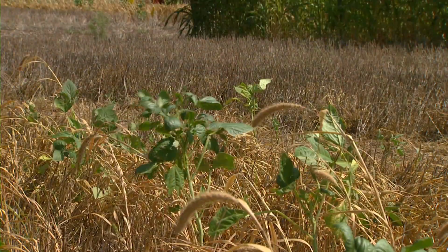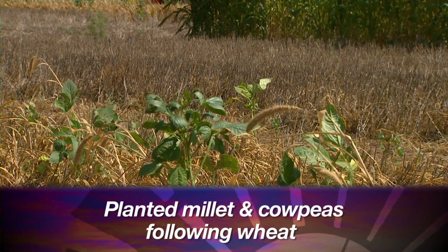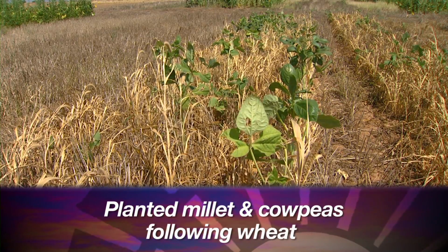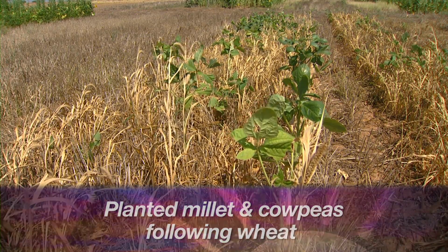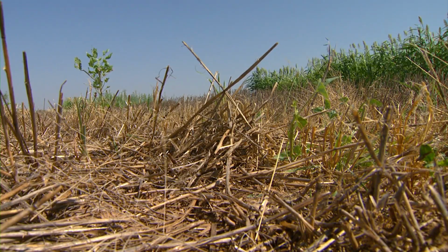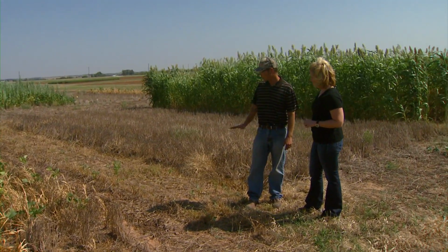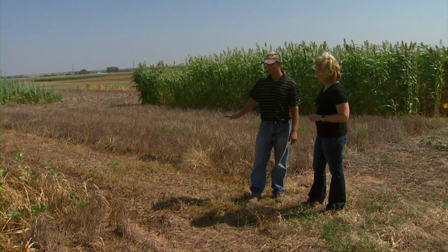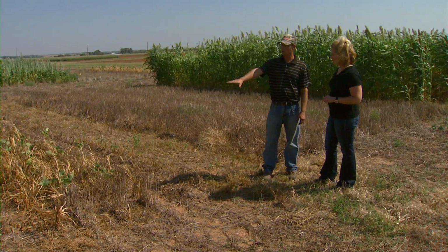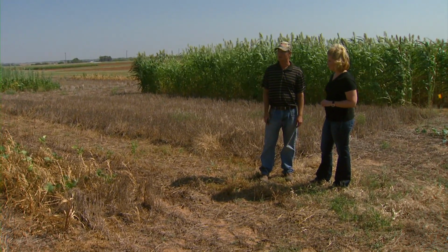And then when we get to this plot, this was wheat, and we planted a mixture of millet and cowpea in here. But then we also have a treatment that we mowed off or hayed off the millet prior to the termination. And we think this might be an option for canola producers, where we can plant that cover, remove its biomass, and then have a nice condition to plant canola in. But we'll also look at the unharvested condition as well on canola.